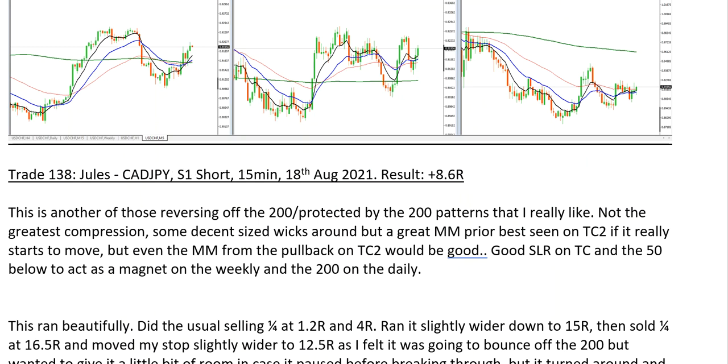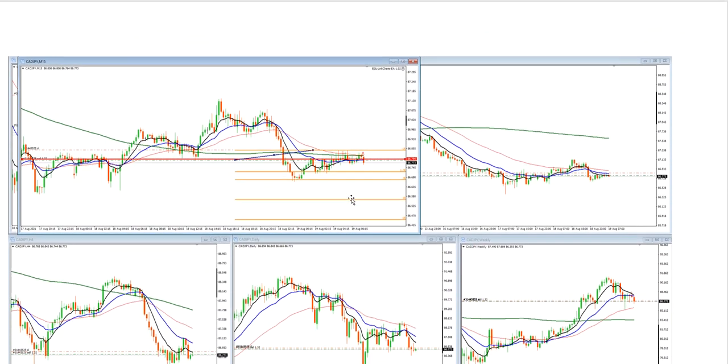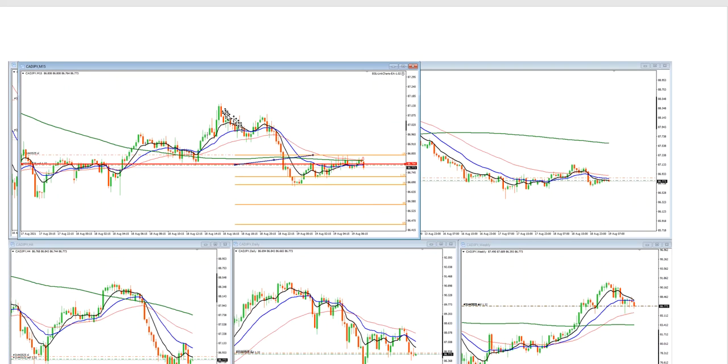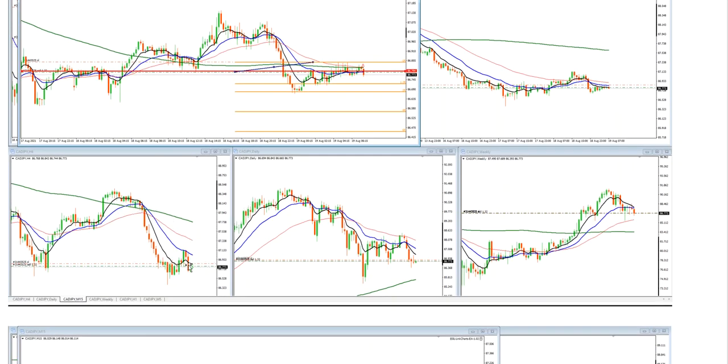So another S1 15-minute, it's a big R, right? So let's see what happened here. Right, so this is the pattern. It took a little bit, so there were several entry opportunities actually. It's another of those, right? You've got a pattern with an overall sideways, so it's all overall sideways. So this either stops you out or you get a big R.